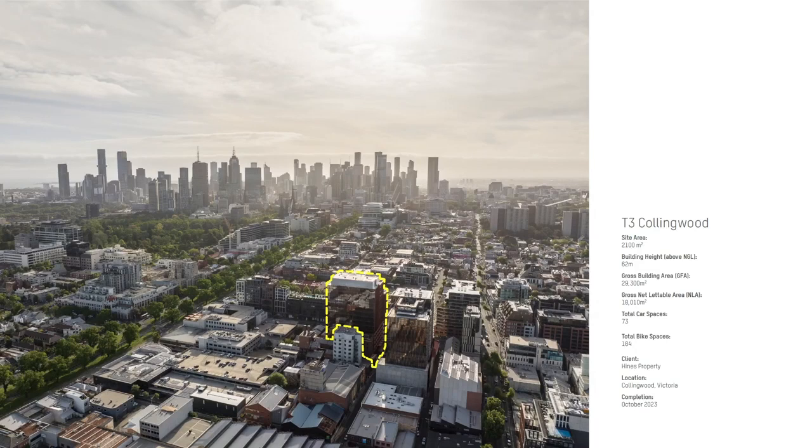What is T3? It's a very specific workplace product that our client developer has. They've rolled a few of them out in the Northern Hemisphere, our client being Hines Property. The three T's stand for timber, transit and technology. So those three key items were sort of the main drivers of this particular project.